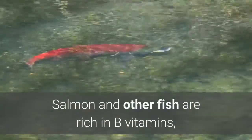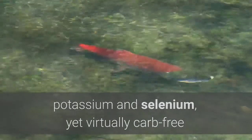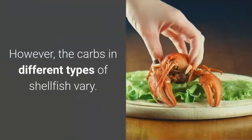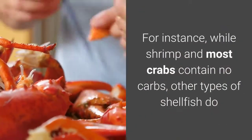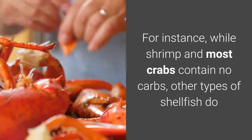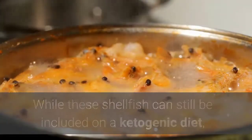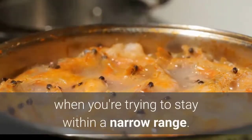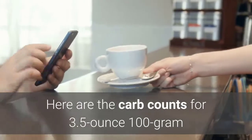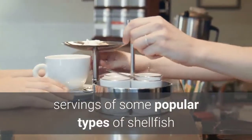Salmon and other fish are rich in B vitamins, potassium and selenium, yet virtually carb-free. However, the carbs in different types of shellfish vary. For instance, while shrimp and most crabs contain no carbs, other types of shellfish do. While these shellfish can still be included on a ketogenic diet, it's important to account for these carbs when you're trying to stay within a narrow range.